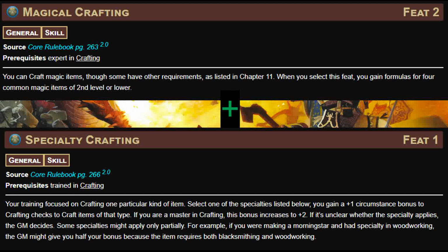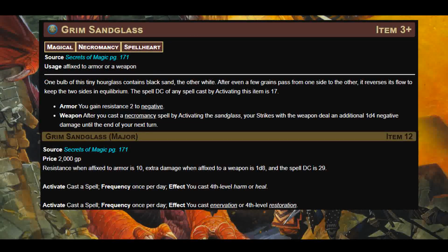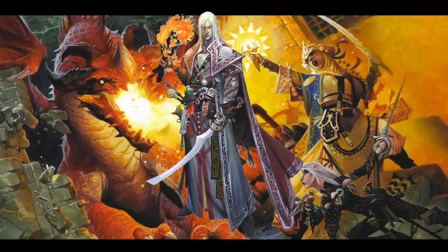But the one I'm really excited about is the new spell hearts. They are sort of like talismans and staffs put together, except you don't need to be a spellcaster to cast the spells from them. Imagine a fighter being able to cast 4th level heal once a day. That is now possible with the Major Grim Sandals item. But I think the Magus can get the most out of these items. They're clearly meant for them.